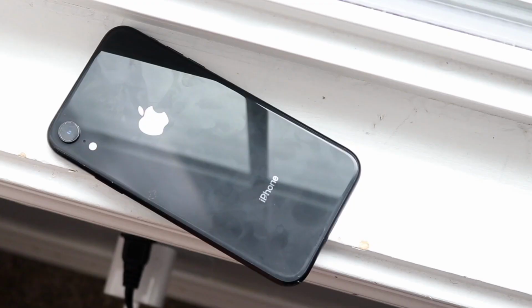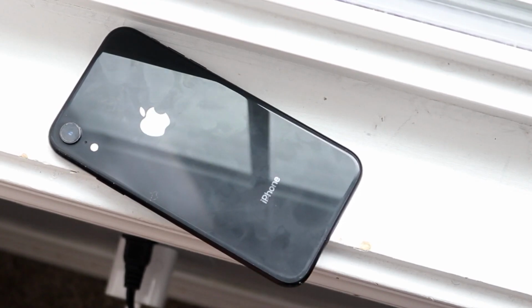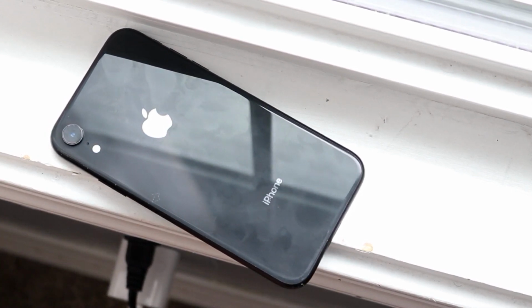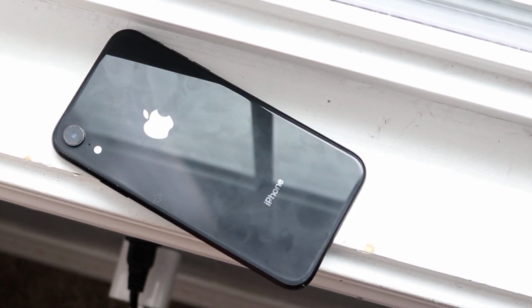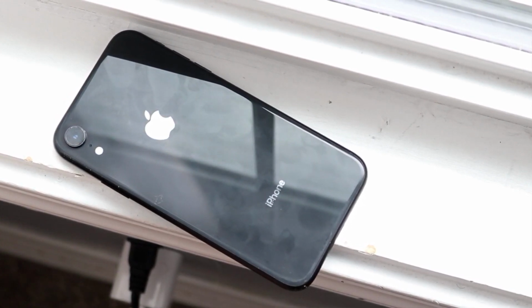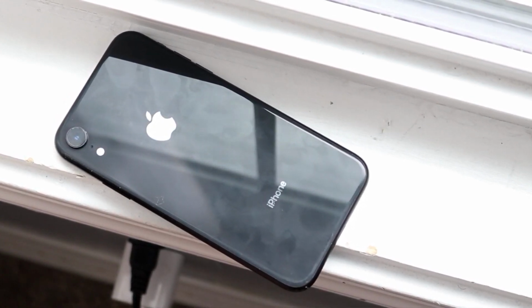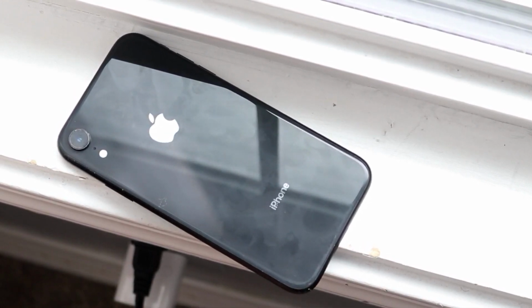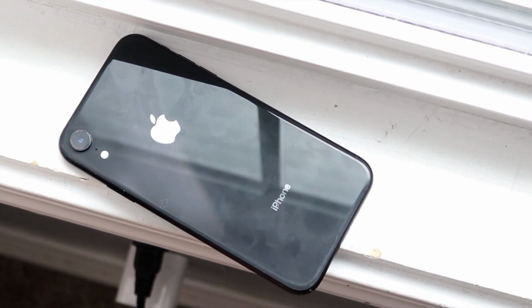The performance has been about the same as well. I haven't had too many issues with performance, and again, that's a pretty big thing when you have a phone like this. You don't want it to be completely unstable. You don't want it to not be able to handle everything you throw at it. Especially going from one version of software to the other, there can be a lot of issues. Luckily for you, I don't think there's going to be that many issues when you install this update on your iPhone XR.